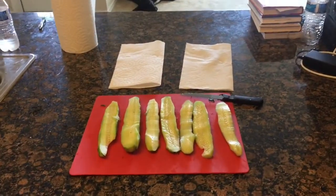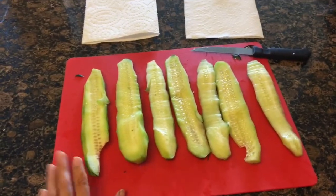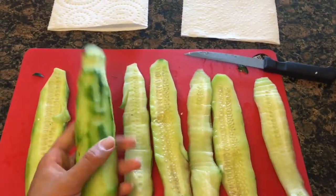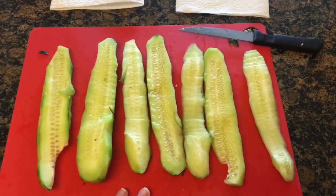Okay, the first thing I'm doing for my kebabs is we're making a tzatziki sauce. It's a Greek cucumber sauce. It's really good. So what I've done is I've taken 2 cucumbers and I went ahead and peeled the skin off of them, and I cut them into these thin slices that you see.